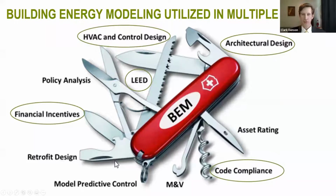For the next few slides, we're going to talk about how we used energy modeling throughout the design process to inform the design of the Chase Center and the adjacent buildings on the Mission Bay campus.